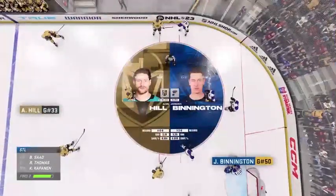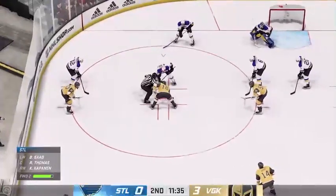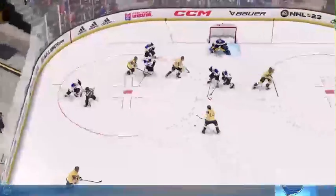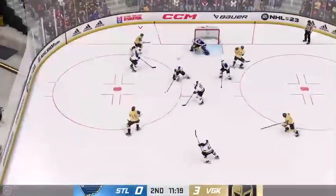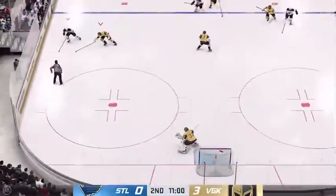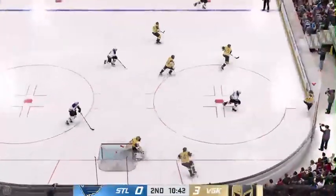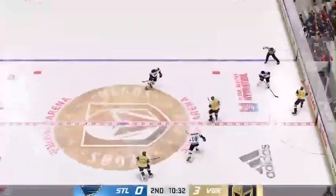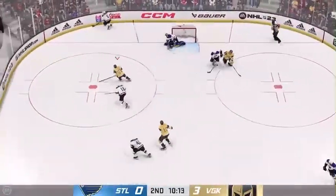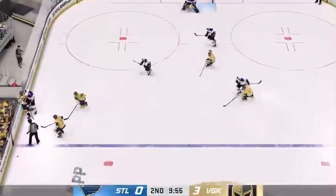Inching closer to the midway mark of the period. Vegas boasting a 3-0 lead here in this one. Vegas won the faceoff deep inside the offensive zone. St. Louis gains a hold of possession. Slides the puck over to Kapanen. And he uses his reach to disrupt the play. Takes the feed. Moves it quickly over to Carrier. The Blues gain possession along the wall. Nice poke check inside the attacking zone.